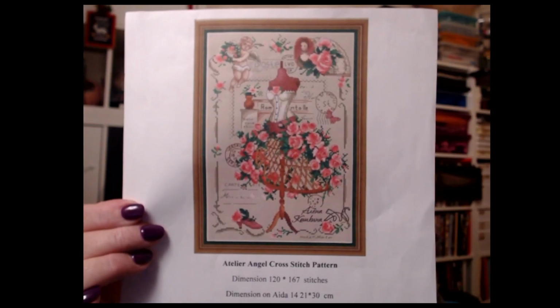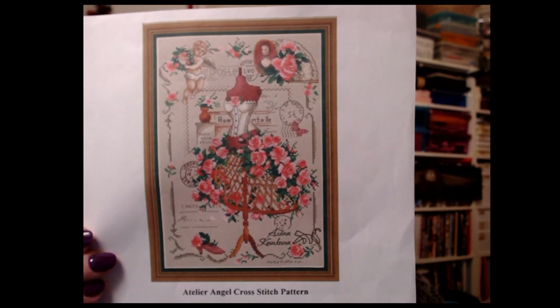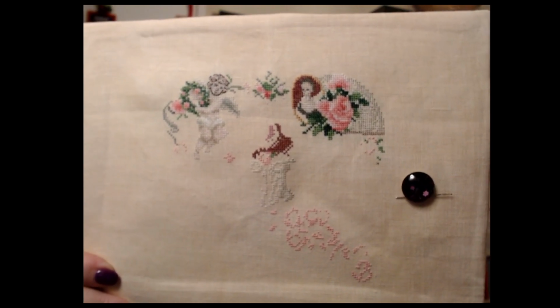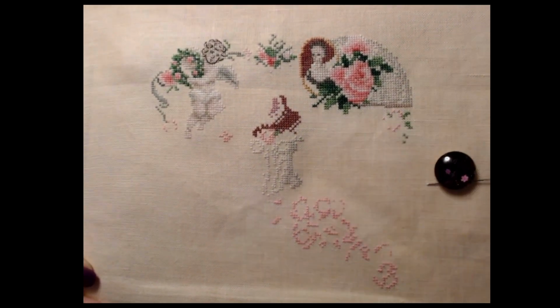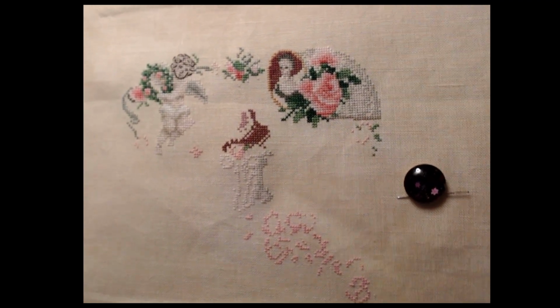WIP number 20, Atelier Angel, which means workshop angel. This is a pattern from Etsy, Alina Koshkina, and I'm doing it on 40 count. I think it's a 40 count from Jay's X Stitch, and I did forget. I met up with Jay recently and I did mean to take it to have a look at. I think it's one of the pale tea dyes. I should have a look. There's probably a loose label in there. It looks like it's not going to show up, but absolutely everything is backstitched. I started this one on the 5th of July 2022.